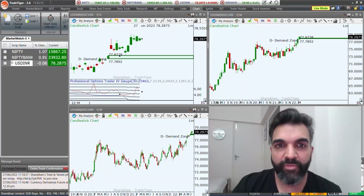And in case the USDINR begins to retrace back or correct from these levels, then there is a very likely possibility that the Nifty might begin to rally and give us that much needed relief rally in the markets. So this is from my end for this week with respect to the Nifty, Bank Nifty and USDINR.